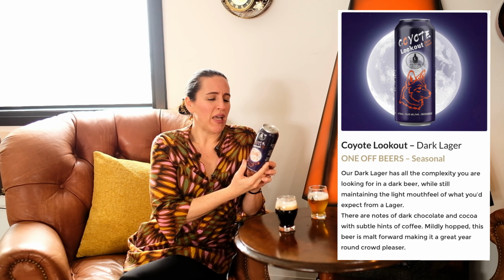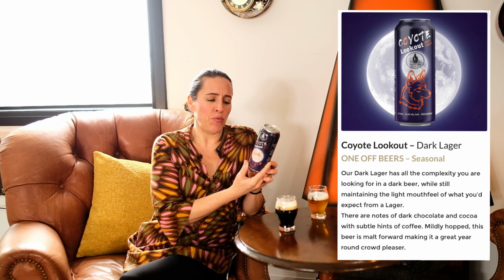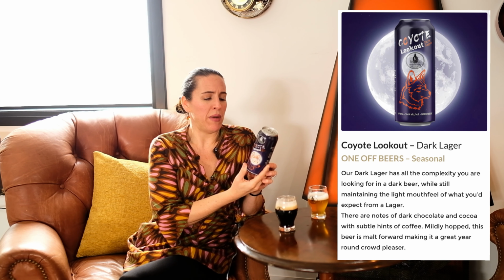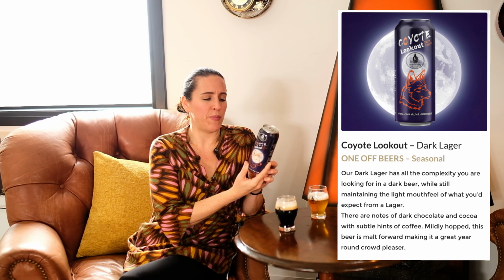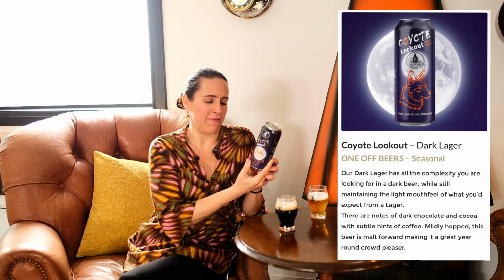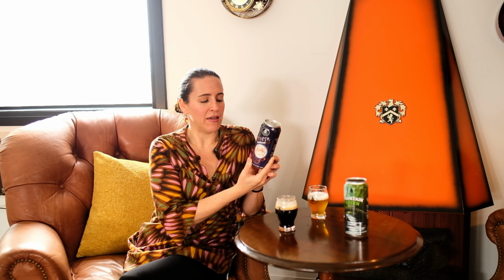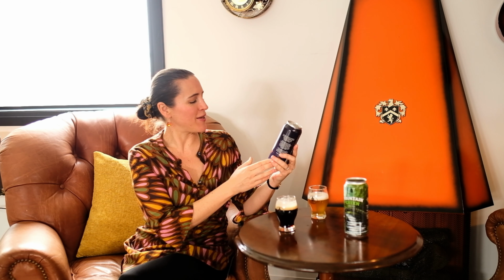And it's a dark lager with complexity you would normally find in a dark beer, but it maintains a light mouthful expected from a lager. Notes of dark chocolate and cacao with subtle hints of coffee. It's a malt-forward, mildly hopped beer. It's actually, in essence, a great all-year-round crowd pleaser. So, the Coyote, a beautiful dark beer, rich in color.